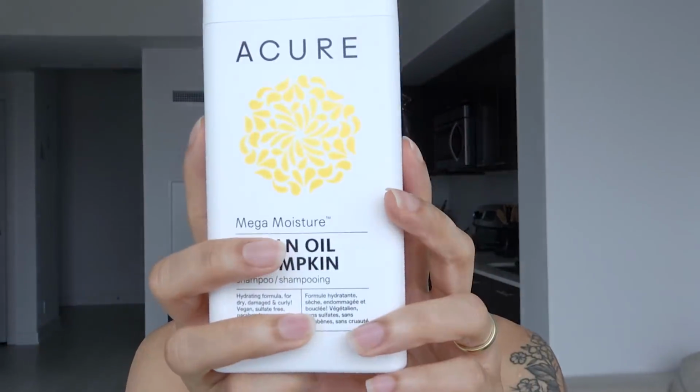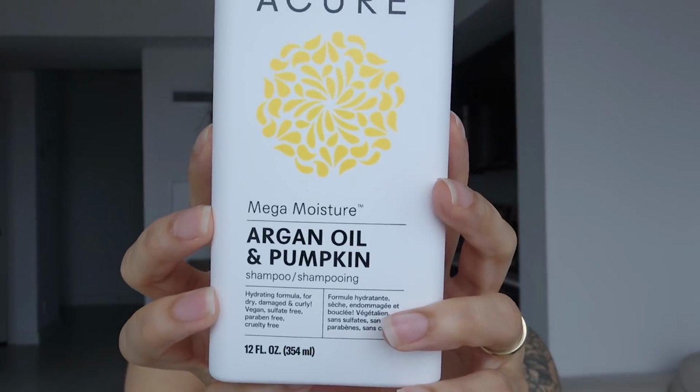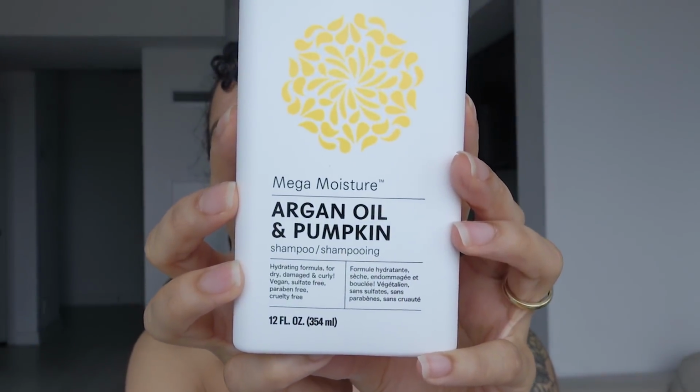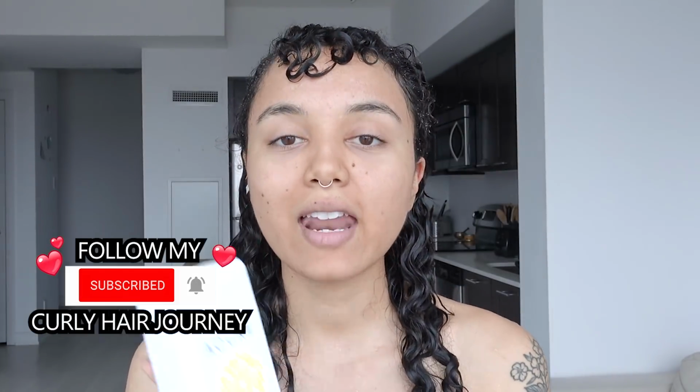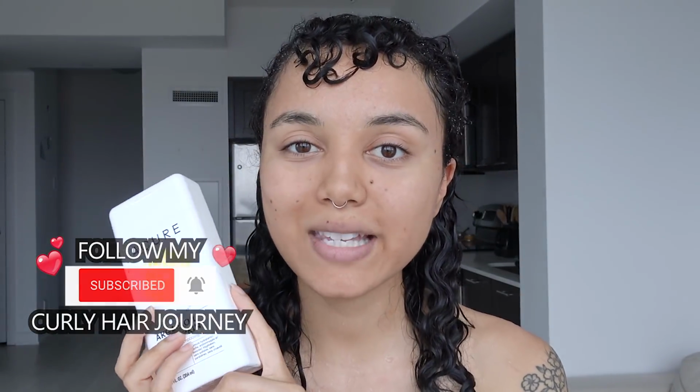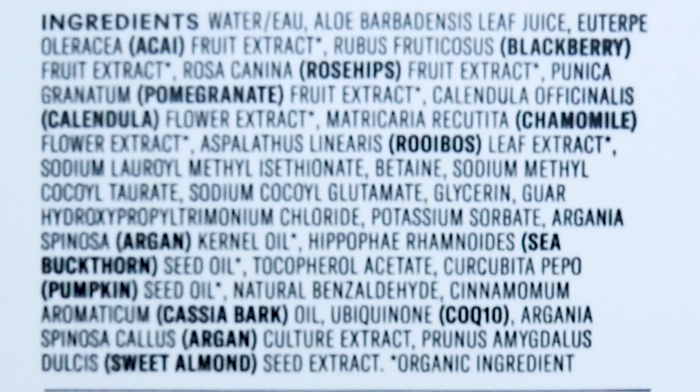It is time to cleanse. My new cleanser is by DevaCurl. It is their Mega Moisture, Argan Oil, and Pumpkin, and it smells like candy. I originally found this in Whole Foods while I was in Savannah, and I just picked up the bottle. I looked at the back of the ingredients list and I was just blown away that I can understand like 95% of what's on the label.